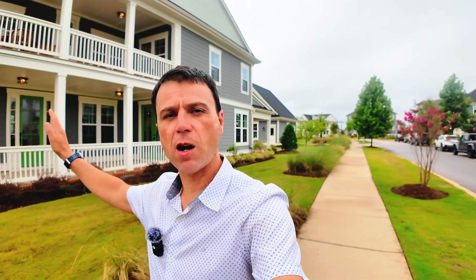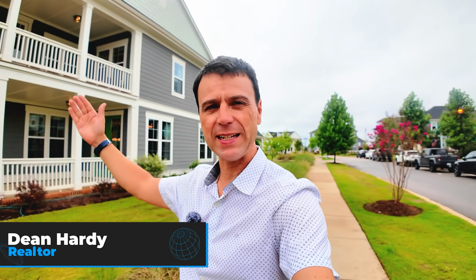As you can see, this is the Charleston style. If you're not familiar with the Charleston style, the house kind of looks like a T and it has cutouts for the upper and lower porches on here. But we're gonna get inside because I think I brought the English weather with me today. It's not looking too good. It's looking like I'm gonna get rained on.